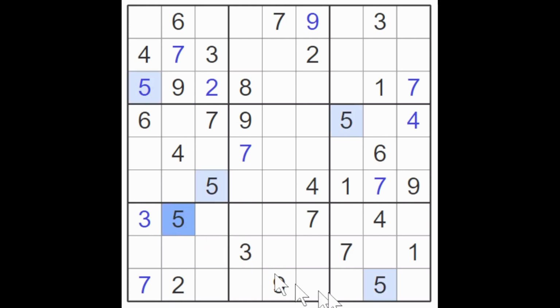I'm looking at the 5 here and the 5 here. They prevent a 5 from going in this cell and in this cell. I'm looking also at this 5, preventing a 5 from going in this cell. Now I know that for this column 4, a 5 will have to go here or here.